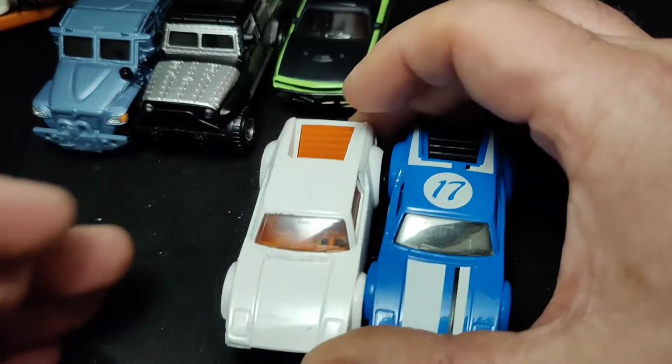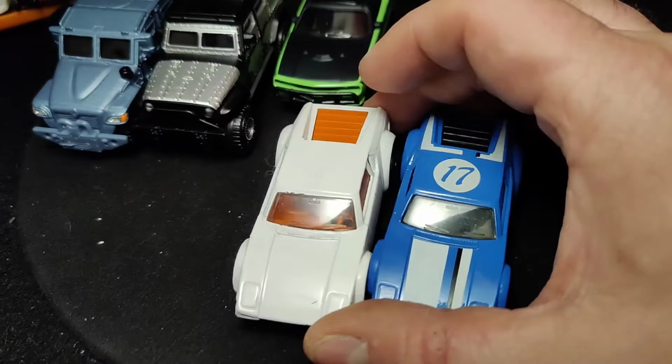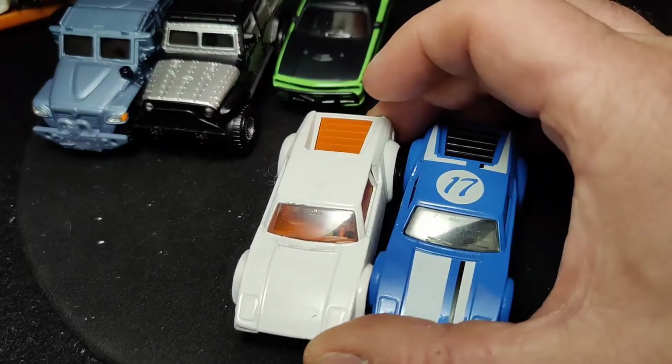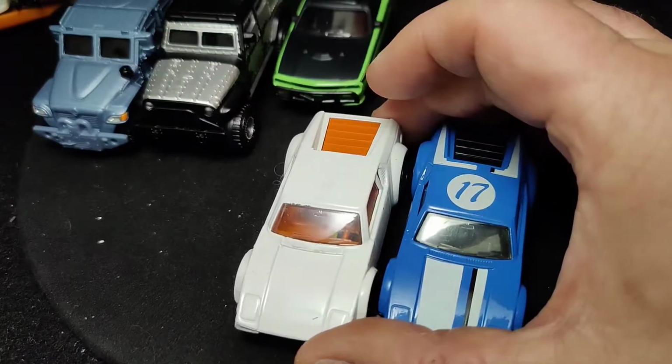The Pantera is too wide for the orange track. It nearly fits, but not in a way that it runs properly. But it fits the yellow track just fine.